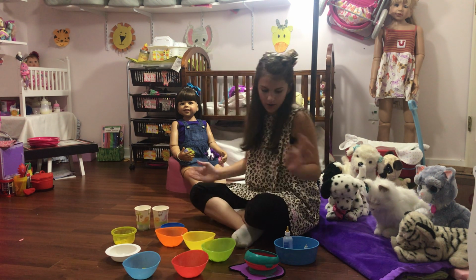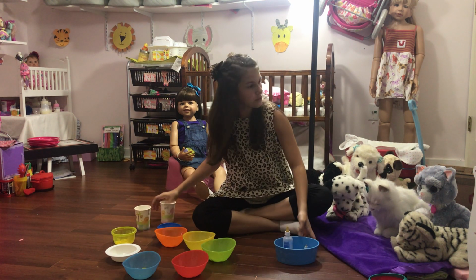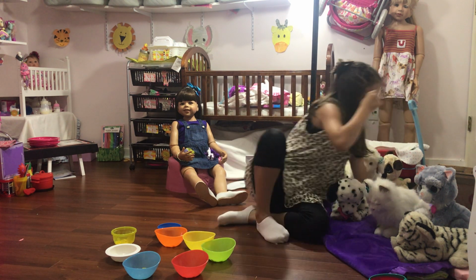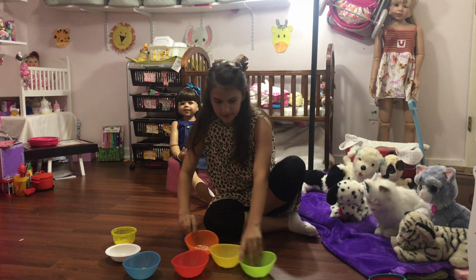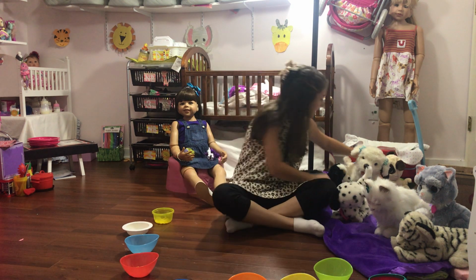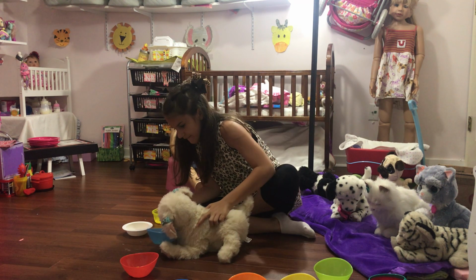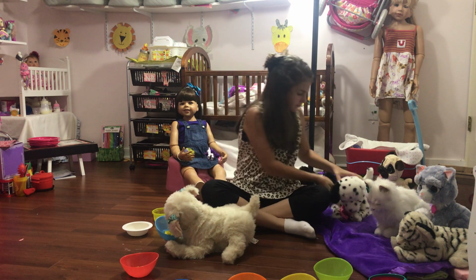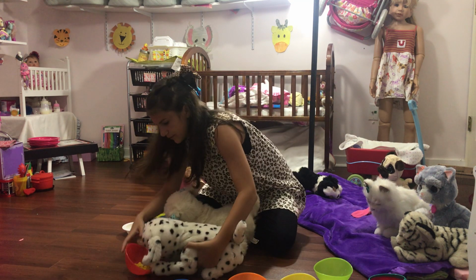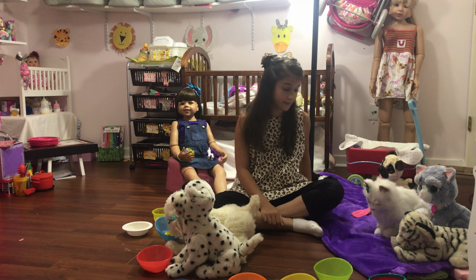There we go. Okay, so now that all their food bowls are set, I'll move their water out of the way. I will just line them up. I put the cats on one side and the dogs on the other. And I will take Snowball first. There you go, Snowball. Okay, you can stop chewing on that and have your actual food. There's Spot's food. Oh no! He loves his food. He doesn't want it right now.